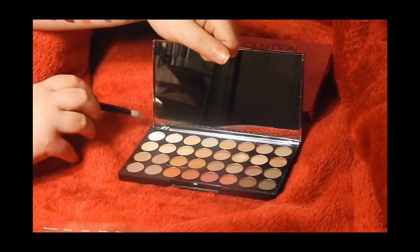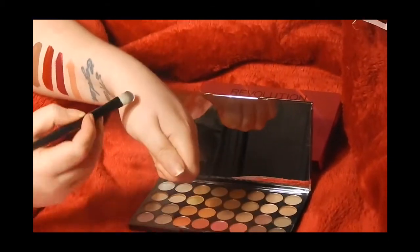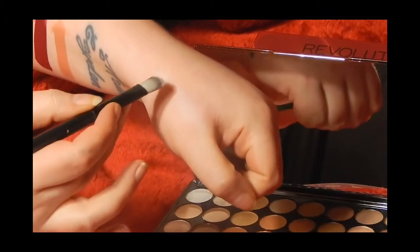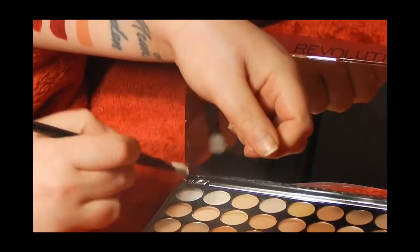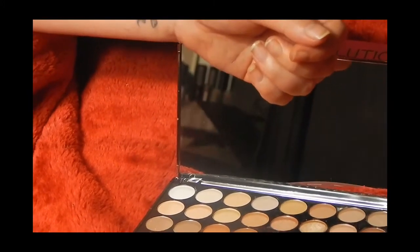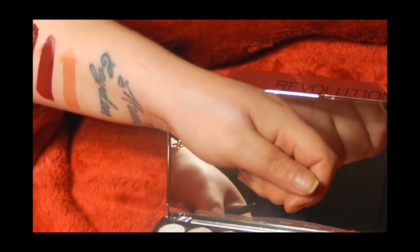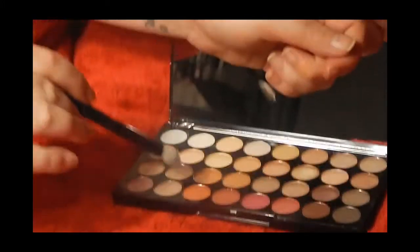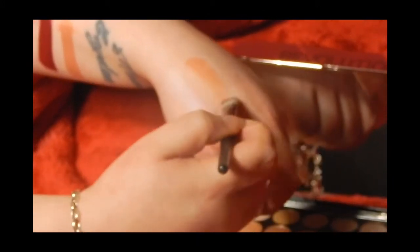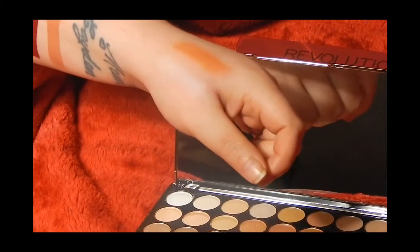So naturally I want to go straight away for this white here, which is called Resurrection. 1, 2, 3, good amount of product and good colour payoff, definitely. I don't know if it is picking up on camera, but that is definitely white, like China white. Okay, and then I'm going to go for this shade here, what's your name? It's called Story. So 1, 2, 3. Again, good pigment. I like that. That's very nice.